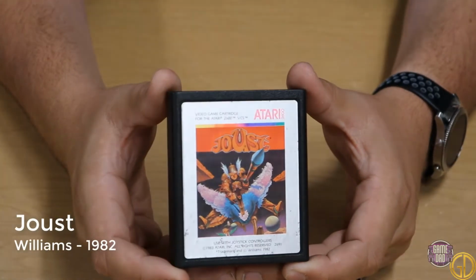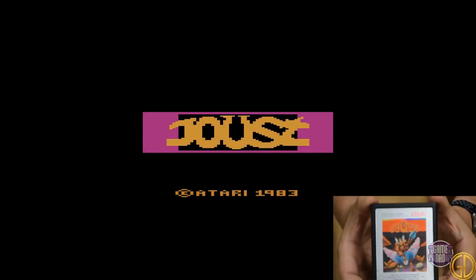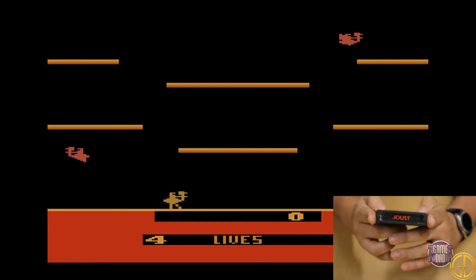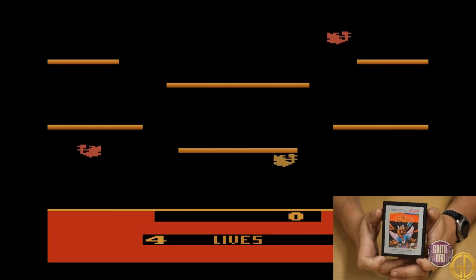Next is an absolute classic. Released by Williams in 1982, Joust is one of my favorite games from this era. The concept alone is something that would draw people in. How the creators thought of knights riding ostriches while jousting is beyond me, but it somehow works.